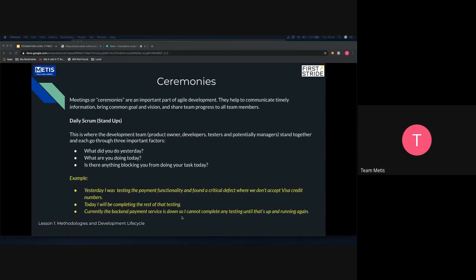Ceremonies is an Agile term that means meetings, as I mentioned, and the development team will conduct various meetings to help communicate timely information, bring a common goal and vision, and share team progress with all team members. If you look at this example of the daily scrum, also known as stand-up, this occurs every day and usually happens in the morning. All members of the development team will stand up and one by one discuss 3 important factors. What did you do yesterday? What are you doing today? And is there anything blocking you from doing your task today?